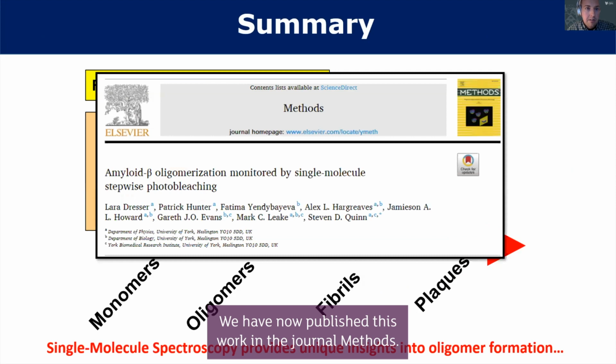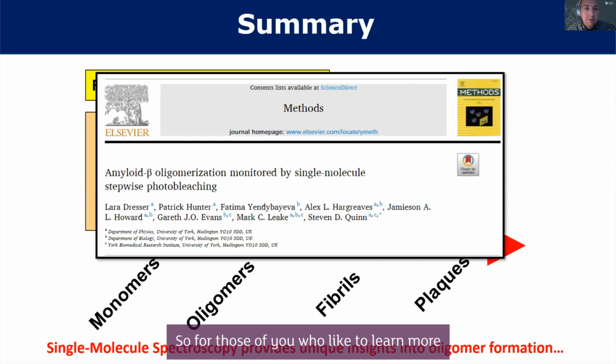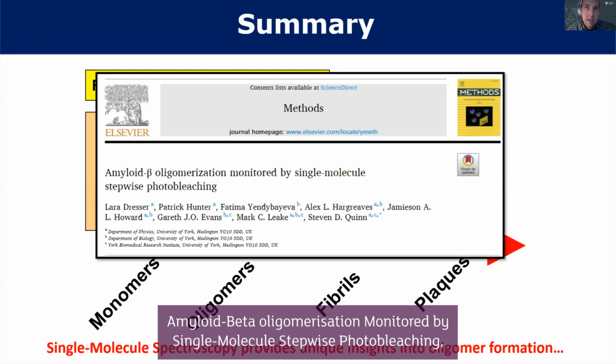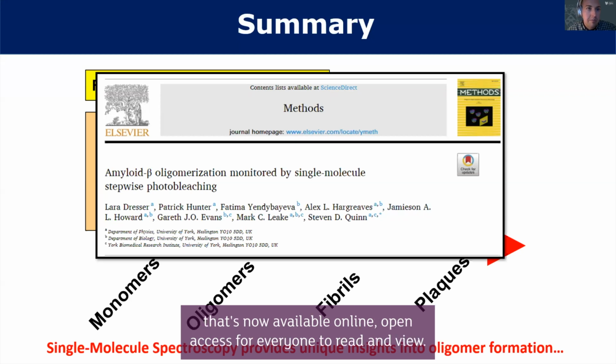We have now published this work in the journal Methods. So for those of you who would like to learn more about our study, I refer you to the paper titled Amyloid Beta Oligomerization Monitored by Single Molecule Stepwise Photobleaching. That is now available online, open access for everyone to read and view.